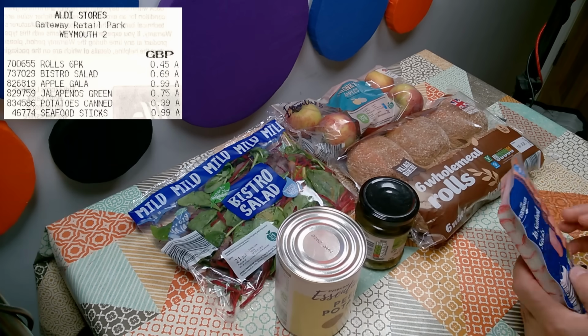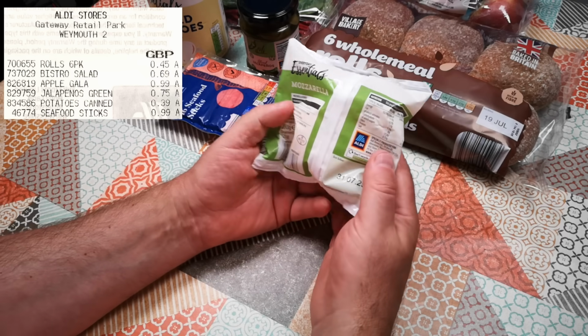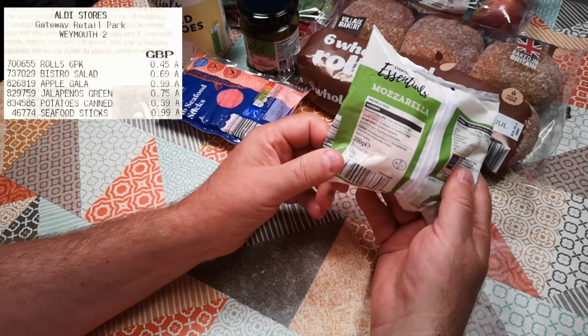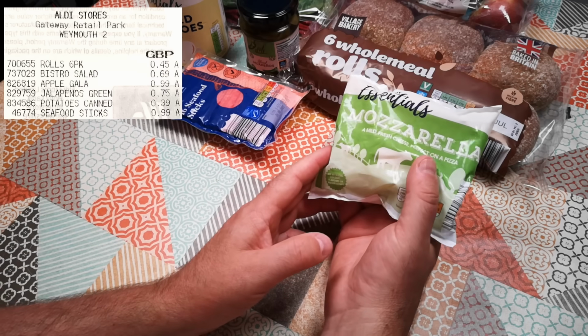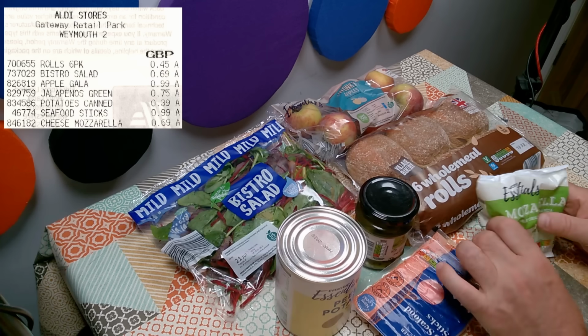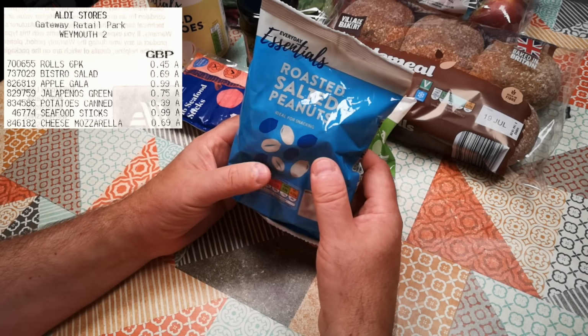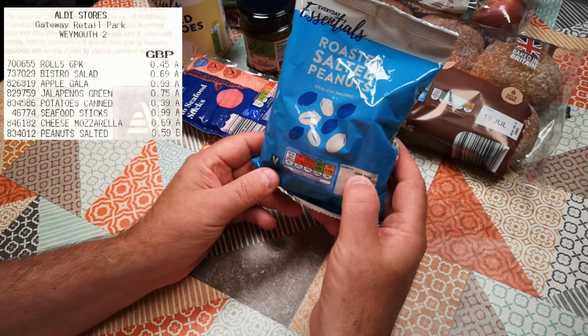This was 99 pence. A pack of mozzarella in brine. What have we got? 200 grams, drained weight 125 grams. That was 69 pence. And then finally, a pack of roasted salted peanuts, 200 grams, 59 pence.